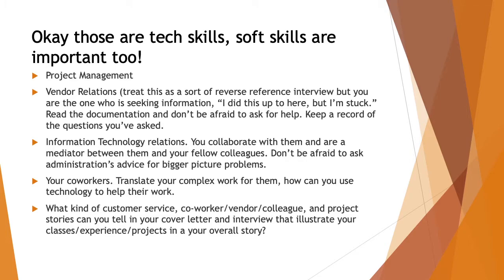It's kind of like a reverse reference interview. When you're a librarian and you're interviewing a patron on what they need, you're asking questions to suss out what information sources they need. Here you're the intelligent patron going, this is my problem, I've done XYZ, how can you help me? And so the vendor will actually supply you with solutions. So it's great. You don't need to know everything all at once.